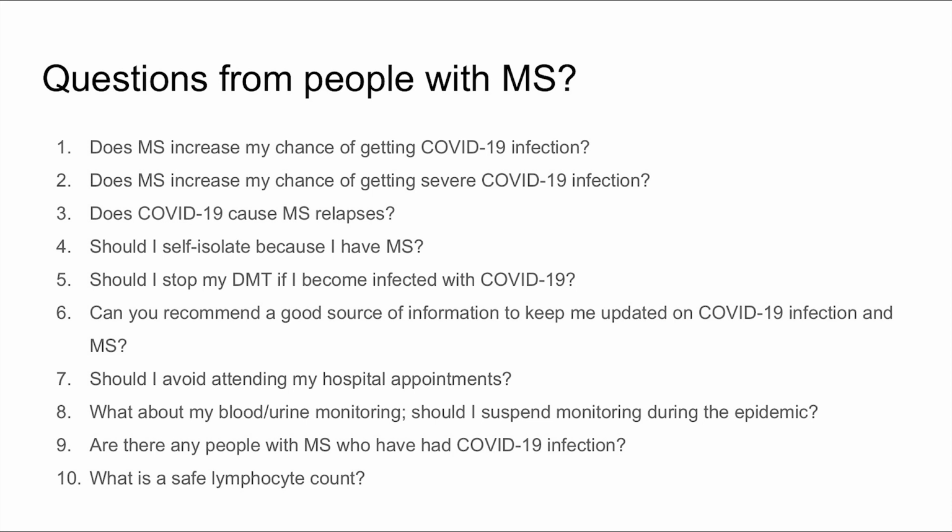Should I avoid attending my hospital appointments? Yes. So our mandate from our center has been to try and transfer everybody onto telephone or telemedicine follow-ups. The only ones that are going to be coming are those for infusions and for pharmacovigilance. I think we can do everything else via telemedicine. The exception being blood and urine monitoring. We think that's really important, particularly post-alemtuzumab. We have to just take precautions in terms of personal hygiene, but we need to do the monitoring still.